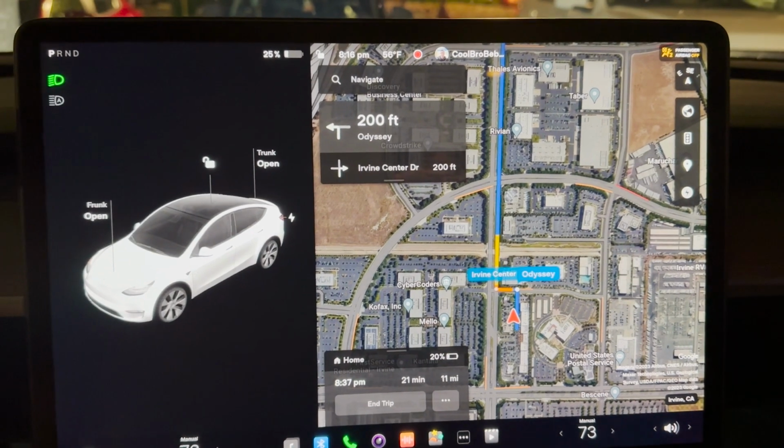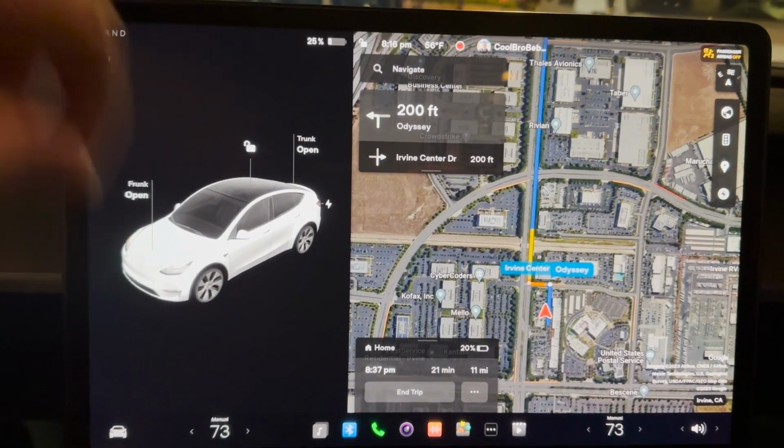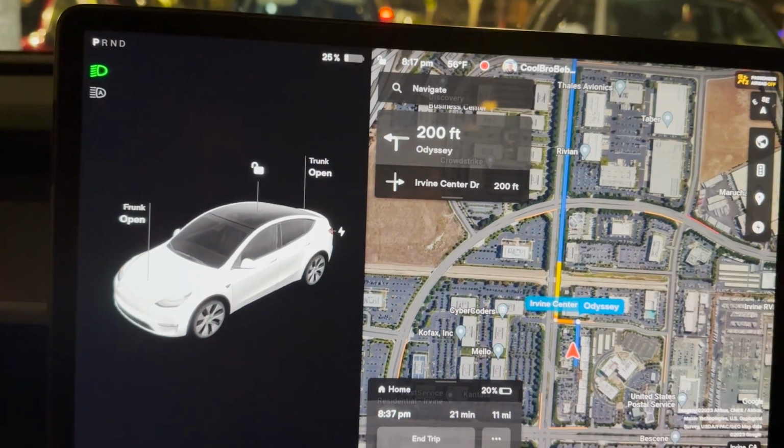To wrap up the trip today, it's about 8:30 p.m., about 20 minutes away from my house. I'm not going to charge the car. I'll reach home with 20% battery. Right now I'm at 25%. It was a pretty good trip.